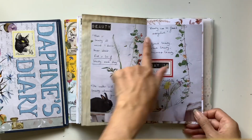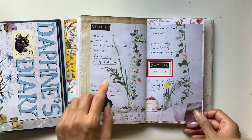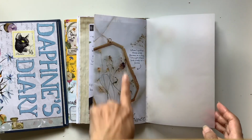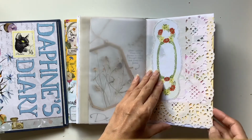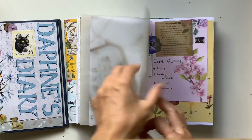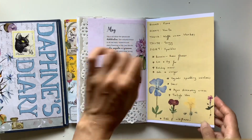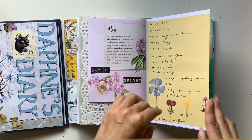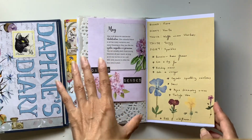Here's one of the Daphne's Diary pages that I just stuck onto the pages of my journal, and then I wrote quotes about beauty on there. I love this Daphne's Diary page. Some of the pages I just leave because I love them as is. That's one of the printables from my Etsy with the linens. I haven't put anything on there, as you can see, so sometimes I just put things to be like placeholders, and even if I don't get round to writing anything on it, it's still decorative.